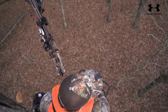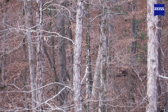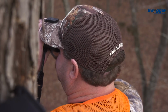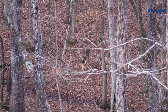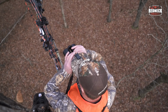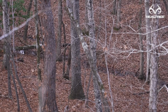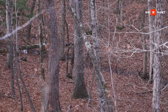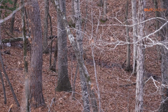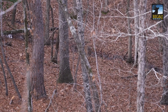Ryan, there's some deer coming across the creek. Looks like several of them. That back one's a shooter. He's a shooter, definitely. That's one of the eights right there. Here he comes.